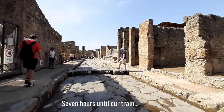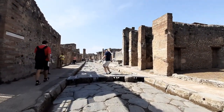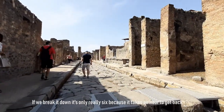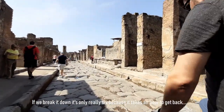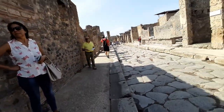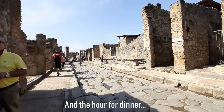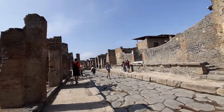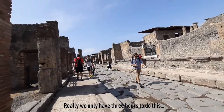No. 7 hours until our train. If we break it down, it's only really six because it takes an hour to get back. Then the hour, you know. And throw an hour in for lunch as well. Really, we've only got 3 hours to do this.